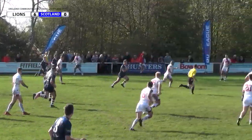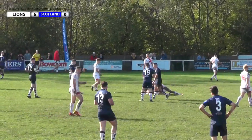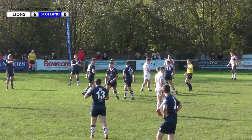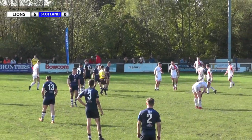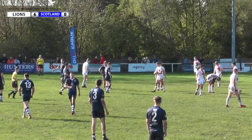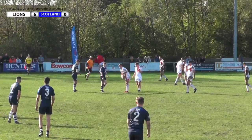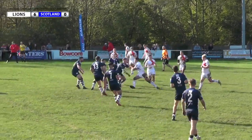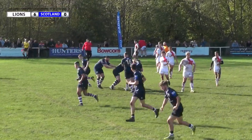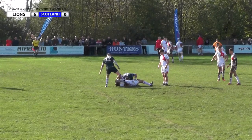They've launched another attack here of Scotland. That's a good run, but he's lost his footing, and that'll be a turnover. Well, real sprightly play there from Fergus Simpson. Good player in his own right is Fergus Simpson. Newcastle Thunder player. Big future ahead of him. It's not a bad place to turn over possession though, 20 metres away from your opponent's try line.